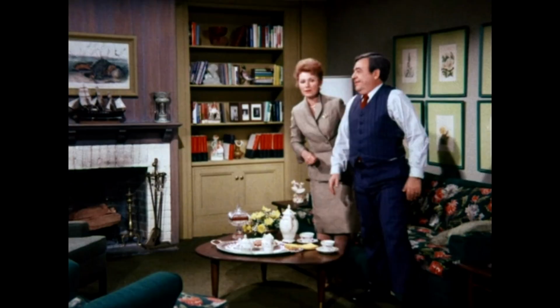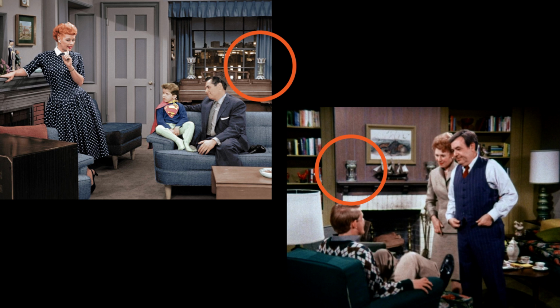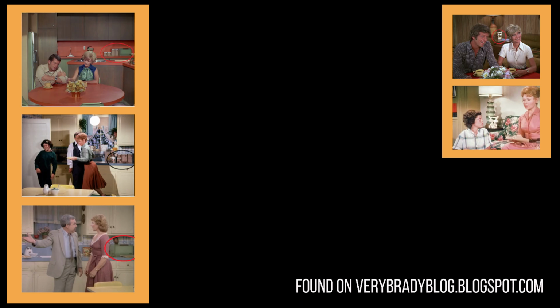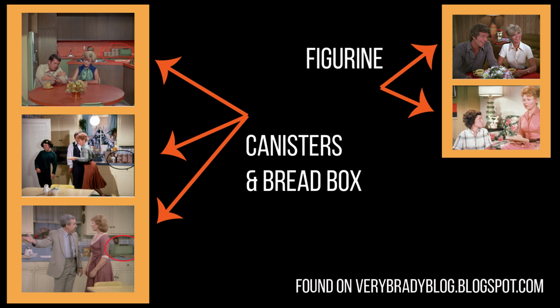One interesting feature are these lusters on the mantel. They're very close to the ones we see in the I Love Lucy apartment. So close that on first glance I was convinced they were the same prop. However, some of the props do come from the Brady Bunch set. I found a post on Very Brady blog that points out props from the Brady Bunch set that were later used on Happy Days. I love when that happens.